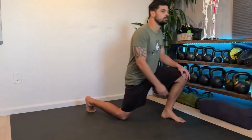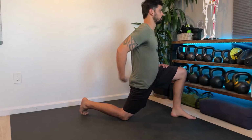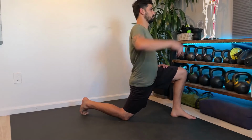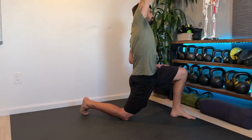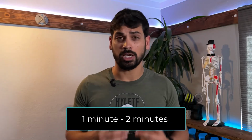And to stretch your hip flexors, you can do whatever stretch you want. Just one quick tip. Make sure you are squeezing the glutes in order to get a little bit of a tighter stretch in the hip flexors. And make sure your core is remaining tight so you're not putting that stretch on the core and it's staying on the front hips. So core tight, squeeze the glutes in order to make your hip flexor stretch just a little better. Whatever stretch you want to do, make sure to hold it for a minimum of 1 minute up to 2 minutes.